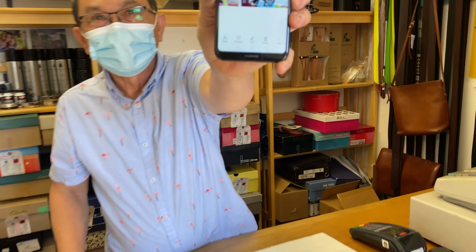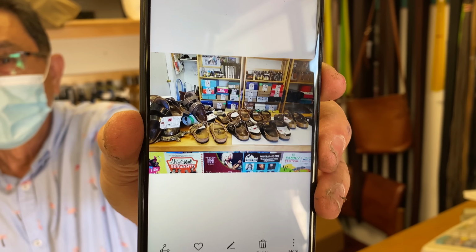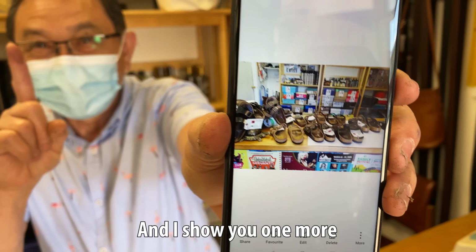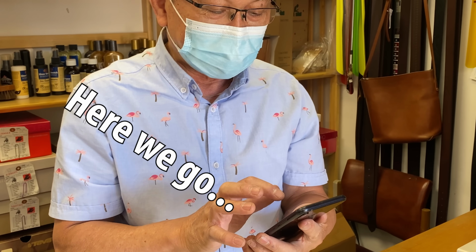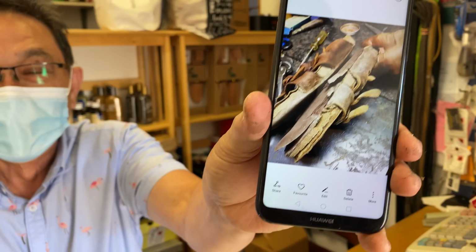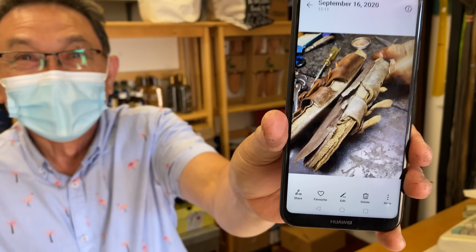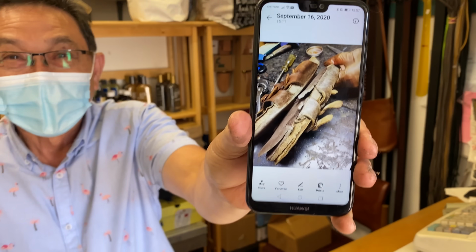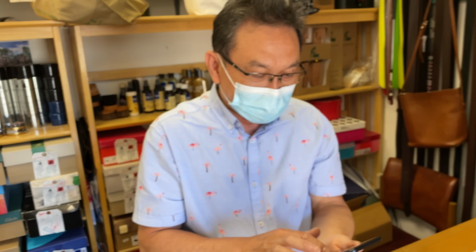What do we got here? Oh my God, look at all those Birkenstocks. That is crazy. And I show you one more pair. Okay. Here we go. Oh my God. You see that, Levi? That is way worse than mine. Holy cow. And that's about 25 years old.